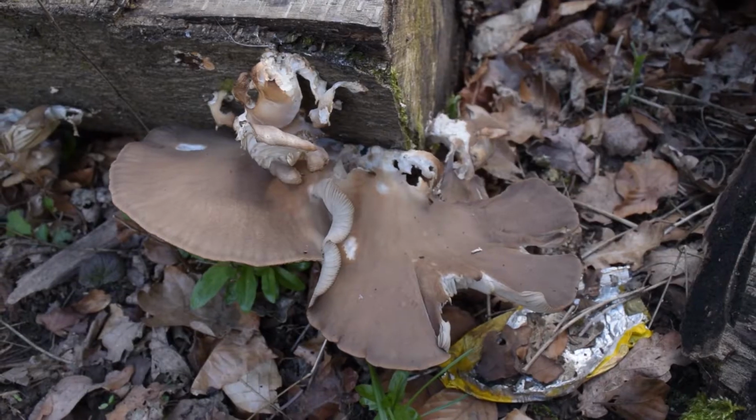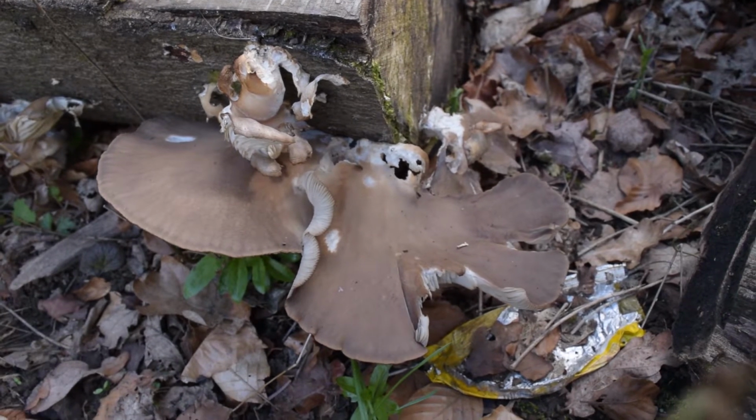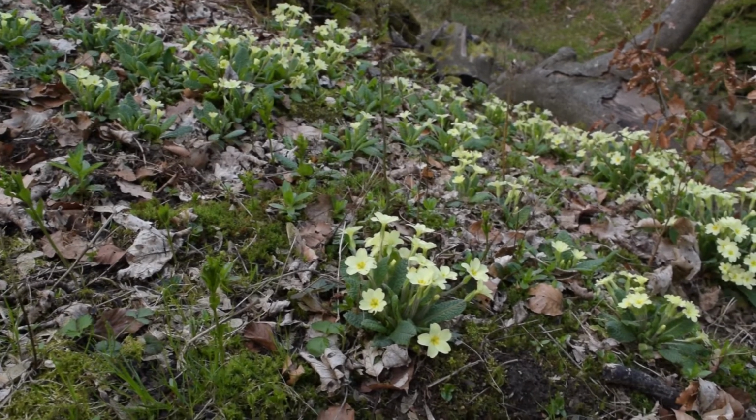I'm out in the woods now. I've literally just 2 minutes in the woods walking through, and I came across this giant mushroom, fungus thing, whatever it is. I came across this and these cool little yellow flowers. So I think it's time for the reason I came, to test out the slider.